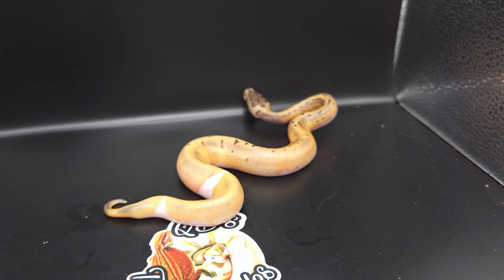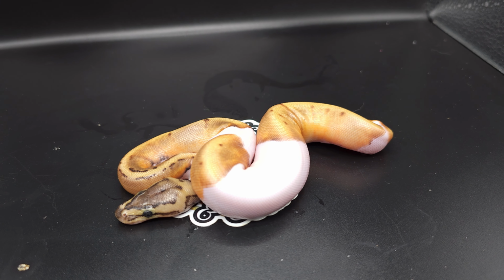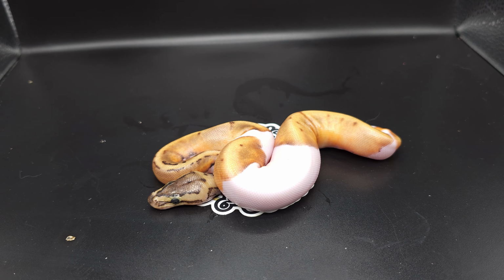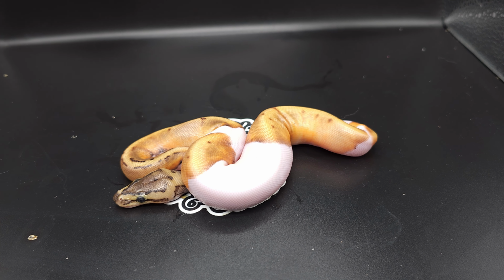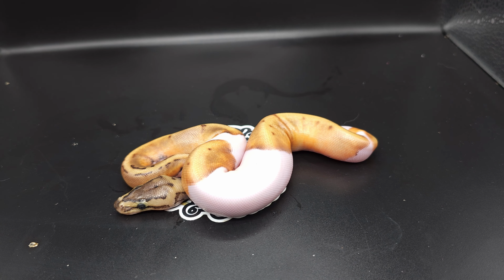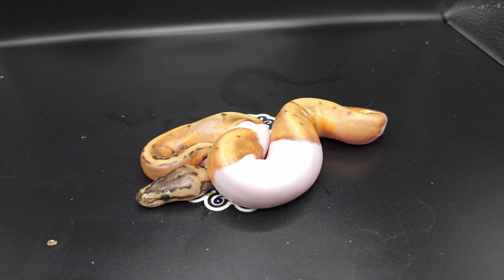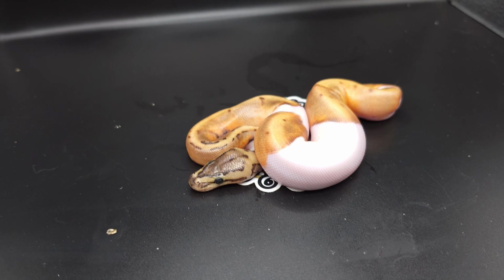So, let's go look at the last baby in the clutch. The last baby in the clutch is another inchy pinstripe pied. This one obviously has a lot more white. This guy is honestly super nice. I don't like low pattern pies or high white pies. I prefer low white pies or medium white pies like this guy here. But this guy, again, inchy pinstripe pied. And it's not as dark as his sister that I just showed.